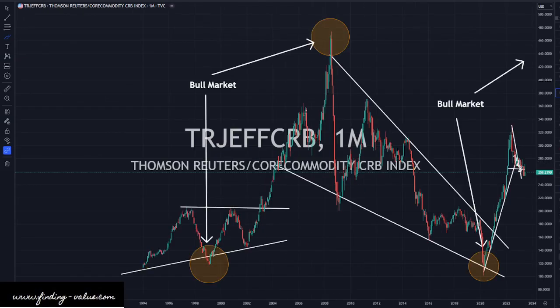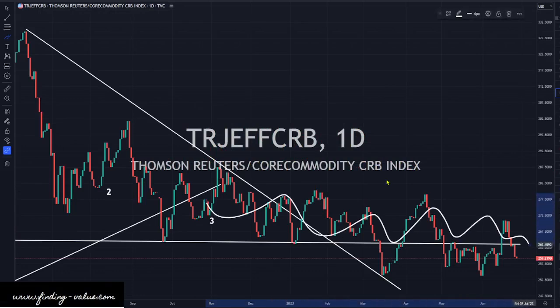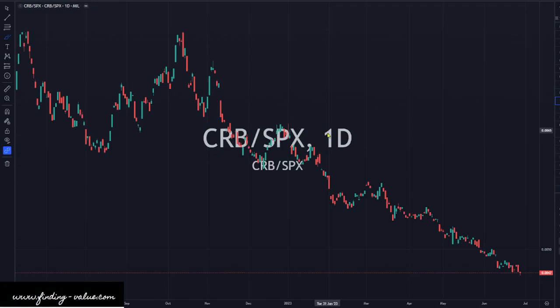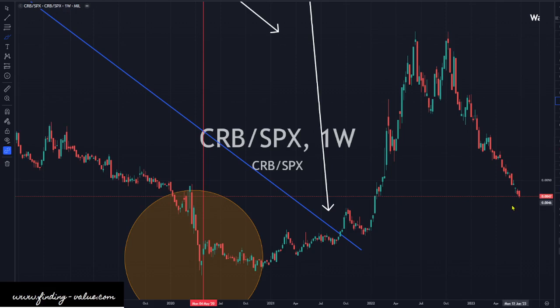CRB, commodity index, just chopping. Chop, chop, chop, doesn't know which way it wants to go. The CRB to S&P 500 is still in a downtrend, heading lower, and that is at some point going to be the bottom of wave 2, wherever that is. It'll be the top of whatever the stock market is.